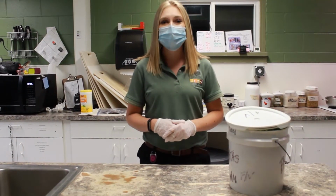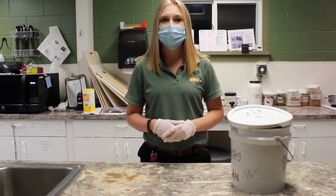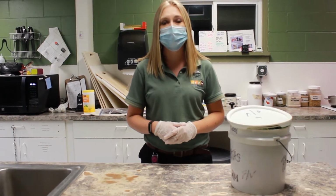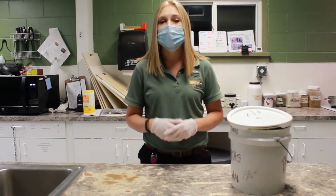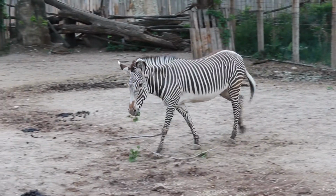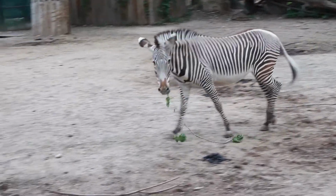We learned about 3 main types of animal diets. Let's take a closer look at one, herbivorous animals. Herbivorous animals are ones that eat plants and vegetables. An example is our zebra. Our zebras like to eat grass hay, herbivore pellets, and sometimes carrots as a treat.